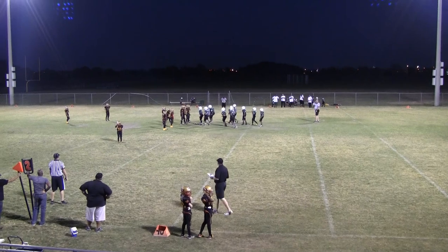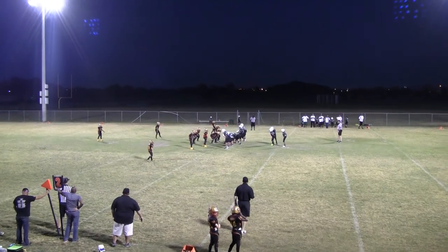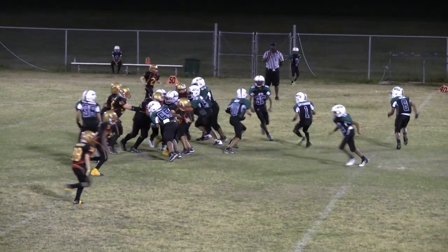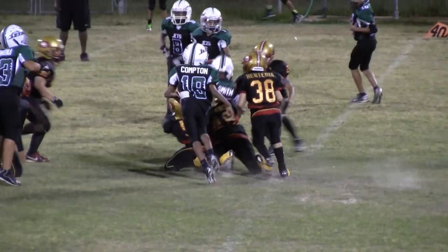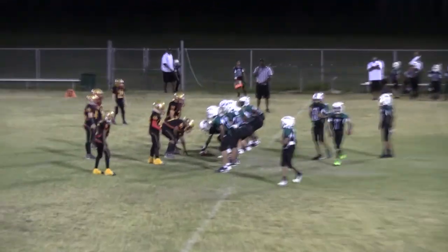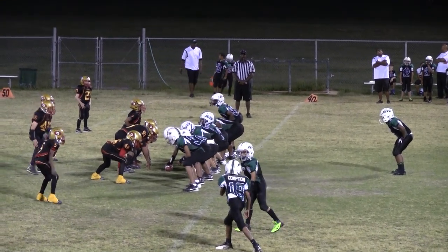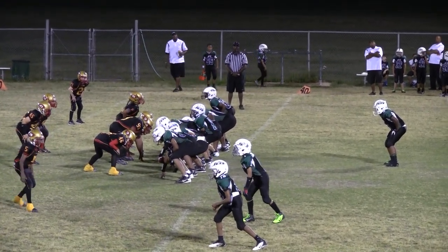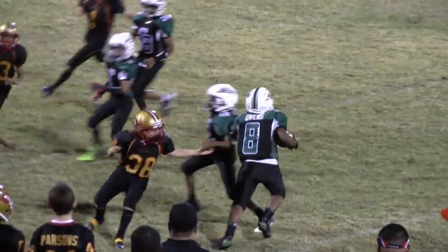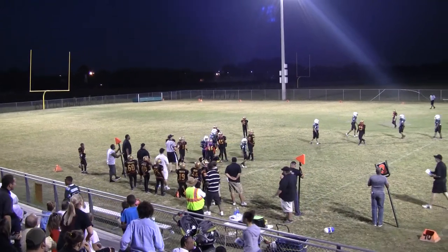Second down. It's a minute 17 seconds left in the first half. It's first and 10 on the Jets' 45. Score is tied at nothing. Third down. It's third and 13 on the Jets' 42. Very close to a first down.